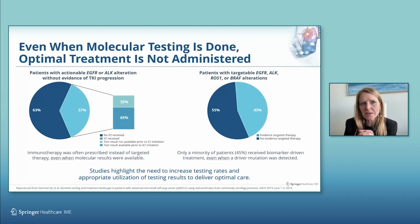This shows that even when molecular testing is done the way it should be done, the optimal treatment is not administered. On the left-hand side, these are patients who were tested and had an EGFR or an ALK alteration. As you can see in the clear blue, immunotherapy was often prescribed instead of targeted therapy.